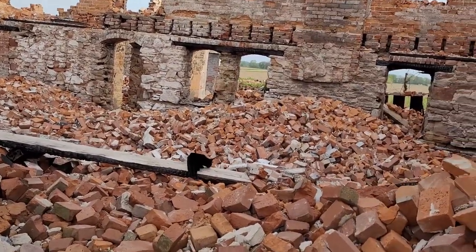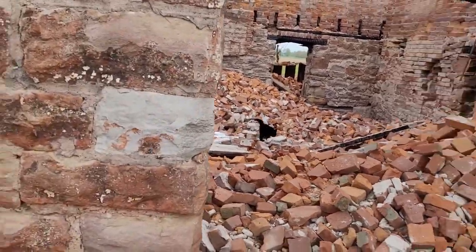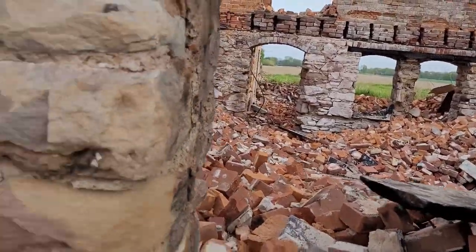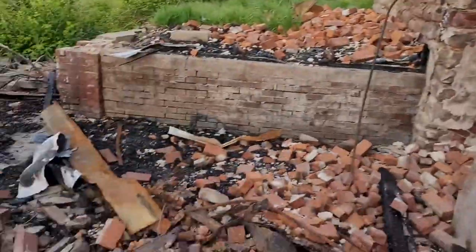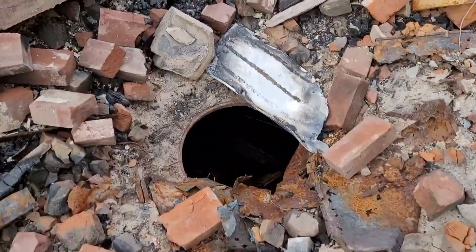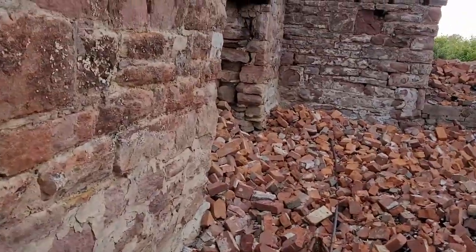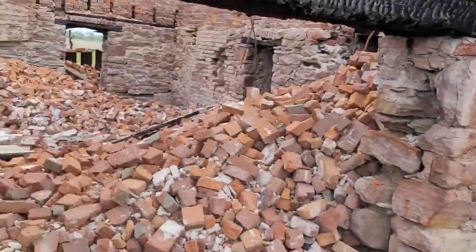Send the drone in. Send the kitty in. If only I could figure out how to put a camera on the kitty properly. I think cat cameras are likely for bigger cats. Oh, that's sounding hollow, and I see water. So a lot of brick has fallen on this hollow part, making it very dangerous for me. Maybe not so much for the cat.